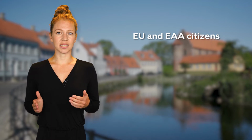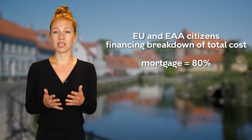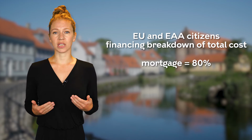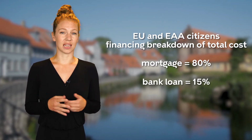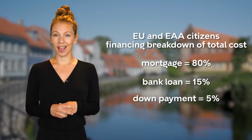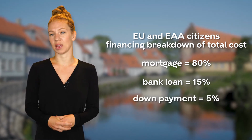Once you have found your dream home and the owner wants to sell it, you must go to the bank to start the mortgage loan application process. The law in Denmark dictates that EU or EEA citizens can finance up to 80% of the property with a mortgage, in Danish called kreditforeningslån. The next 15% can be financed with a bank loan and the final 5% is the down payment.